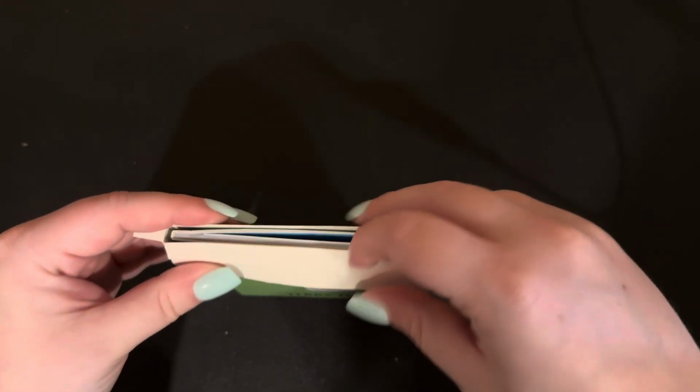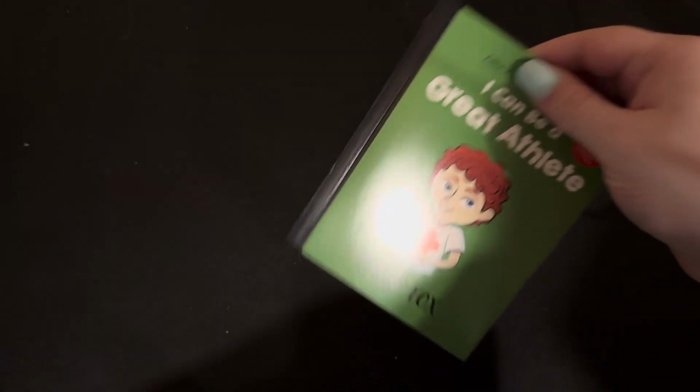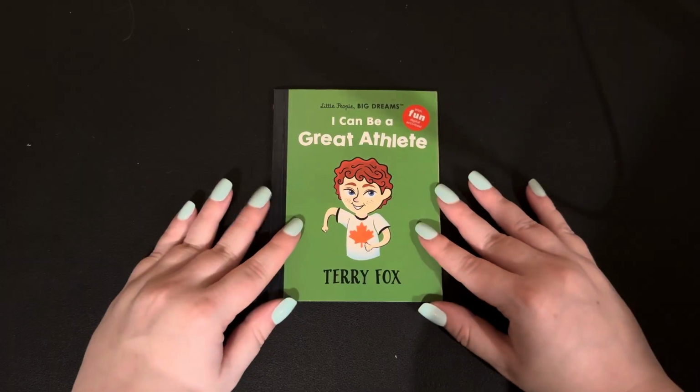If you're from another country and you don't know about Terry Fox, well, we're going to read about him now. But look up his story. It's incredibly inspiring.